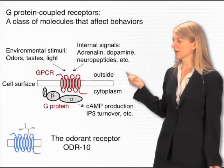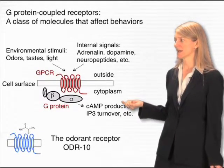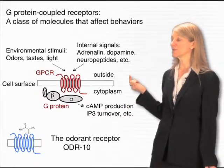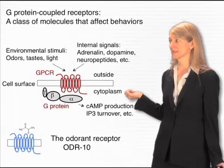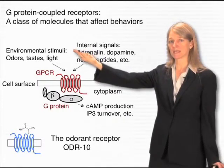What I'm going to point out is that by transmitting signals from outside the cell to the inside of the cell, G protein coupled receptors are able to interface with many of the important kinds of systems that regulate behavior. Let's start on the left here with environmental stimuli.